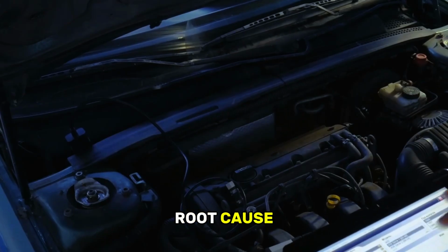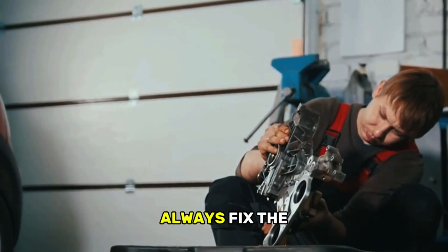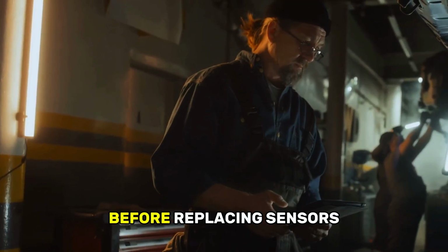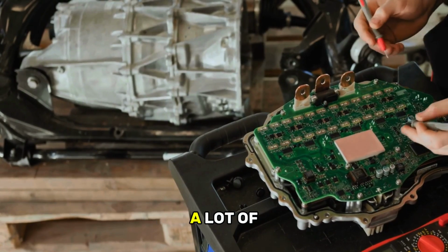Here's the bottom line. Diagnose the root cause, test before replacing, and maintain your car. Don't let a code push you into buying expensive parts. Always fix the underlying issue, misfires, oil burning, or leaks, before replacing sensors or converters. Use your tools: multimeter, scanner, smoke machine. A little testing saves a lot of money.